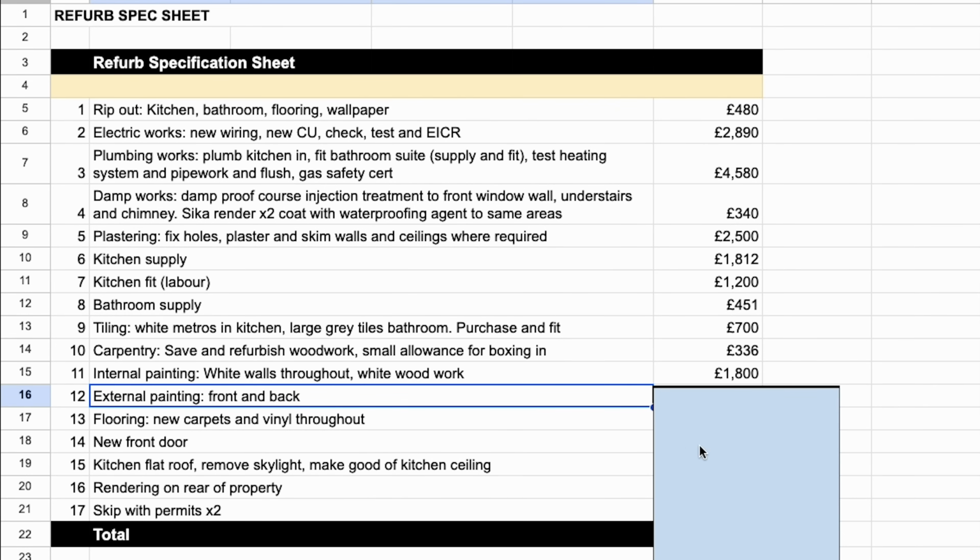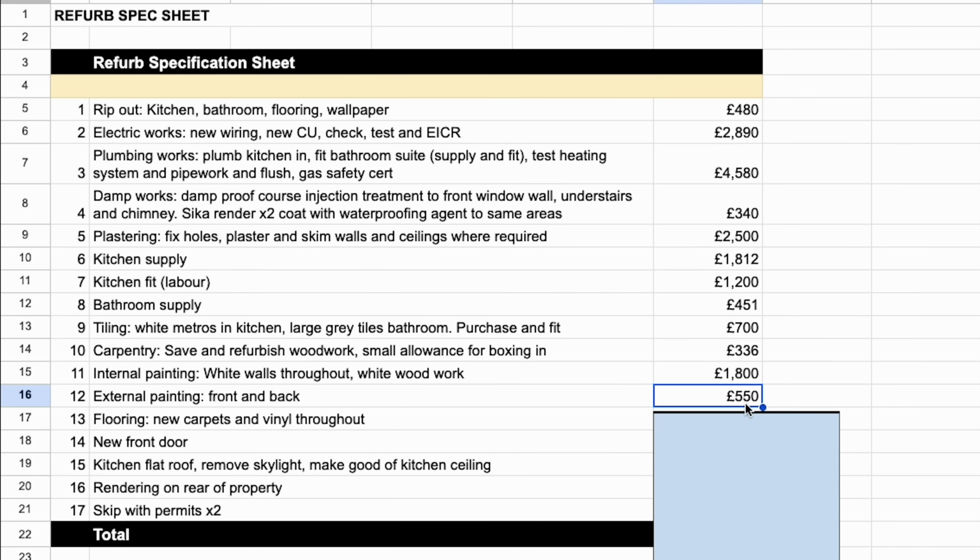External painting: this is just the front and back window sills at the property and just tidying up anything on the outside to make it look nicer. So it's not a full paint, but mainly window sills for the house. £550 to do so. Flooring, new carpets and vinyl throughout. I think this is really, really cost effective. And this is literally carpets everywhere and on the staircase, and then vinyl in the kitchen, the back lobby and the bathroom. Only £1,080. And they weren't bad in terms of quality either.